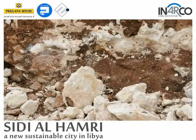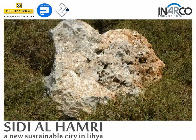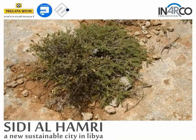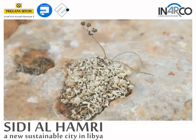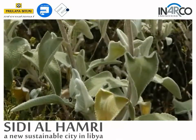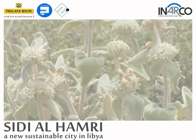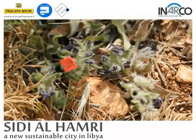The Green Mountains are subject to high levels of solar radiation throughout the year. The prevailing winds are the northern ones blowing from the Mediterranean. The periodic winds are locally known as Kabil. The rainfalls are prevalent during winter months and reach between 500 and 600 millimeters per year.